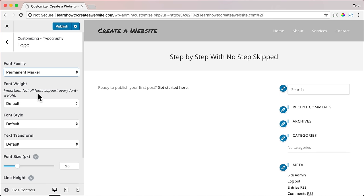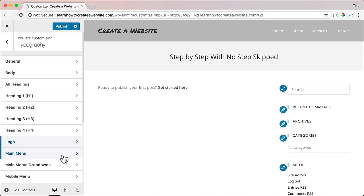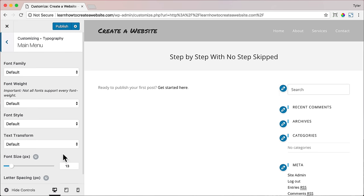But if you just want this as your logo, that's totally cool. And I think it works great. All right, that looks good. Let's go back. So just click on main menu. And we're going to do a text transform. So we're going to make this all uppercase. So now our menu is all uppercase.